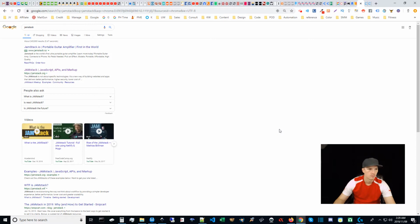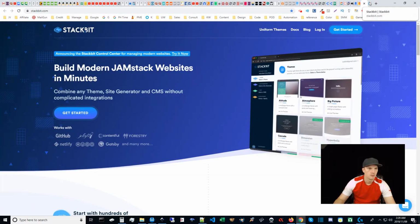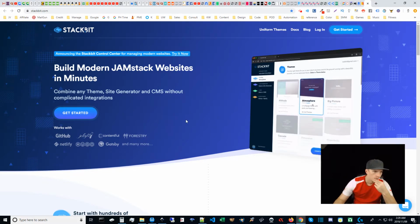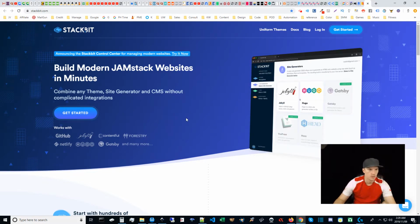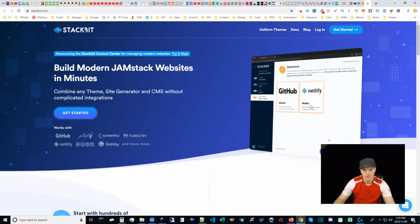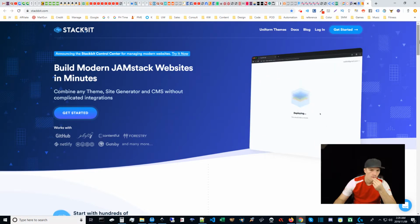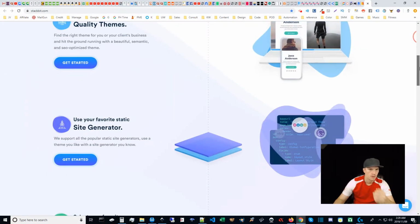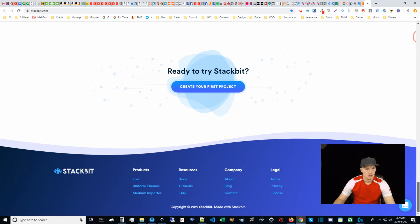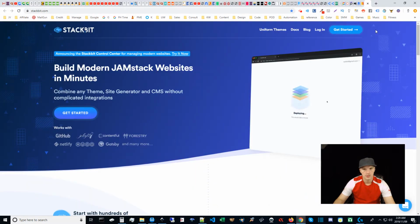Let's move on. Oh, that's when I looked up Jamstack. There's StackBit. Any themed site generator in CMS without complicated integrations. Oh, it's got a thing where you can select. That's fancy. That's real fancy. There's no price? How can that be? Such fanciness for free.